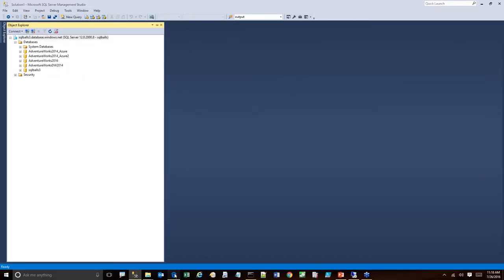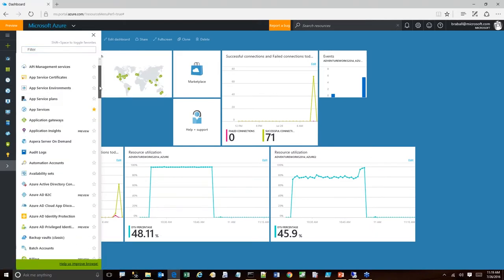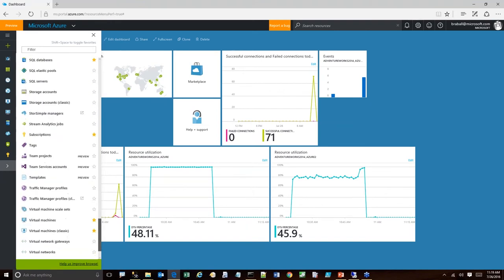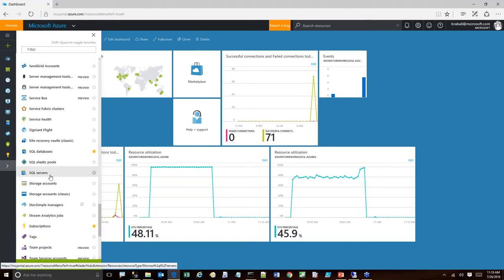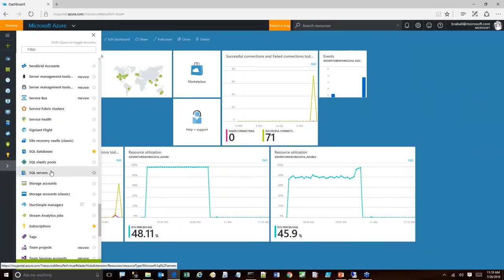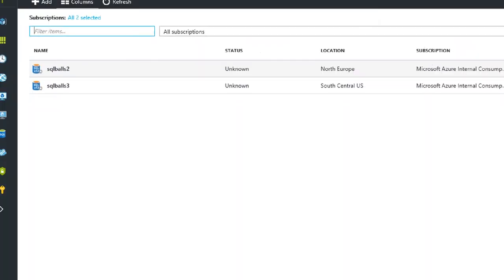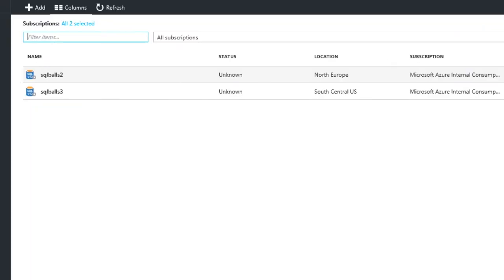So real quick, let's take a look though. If I wanted to create something from scratch, the first thing I would do is I need to create a SQL server. Let's see. There we go, right there. This SQL server then allows me to create SQL databases, and all our SQL databases have to sit on a server. If I look at my SQL servers, I currently have two. One is in North Europe, one is in South Central US.